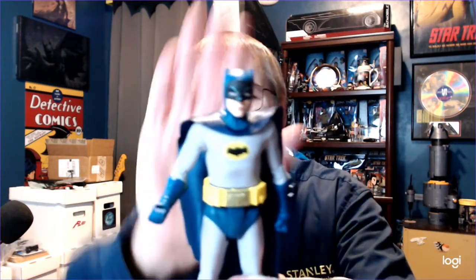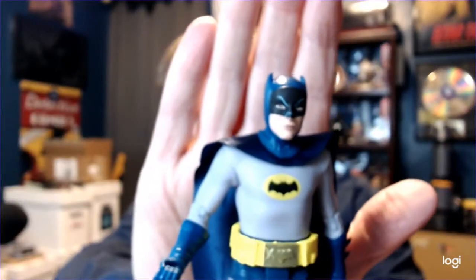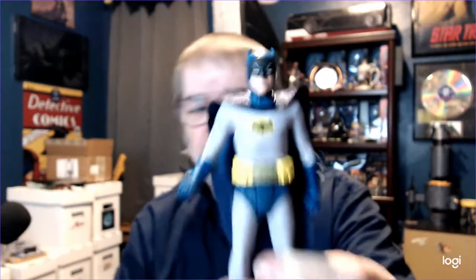Mattel version, the Mattel version just looks way too skinny, and I really like the head sculpt and everything on this one. If you can see that, getting to focus here. It's thinking about it. There we go. Kinda. But anyway, so this is the 6-inch McFarlane Adam West Batman figure. And then of course I've showed you the Batmobile and the Batcave. So that's a couple of action figures I got.